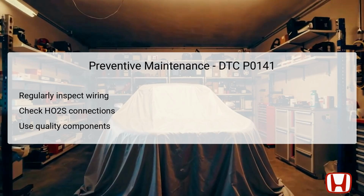Using high-quality replacement components during repairs will also strengthen the reliability of electrical systems and reduce the likelihood of recurrence. Keeping up with these practices not only improves the longevity of the HO2S and associated wiring, but also allows for better vehicle performance and emissions control. Staying proactive ensures any potential problems can be addressed early, preventing costly repairs in the long run.